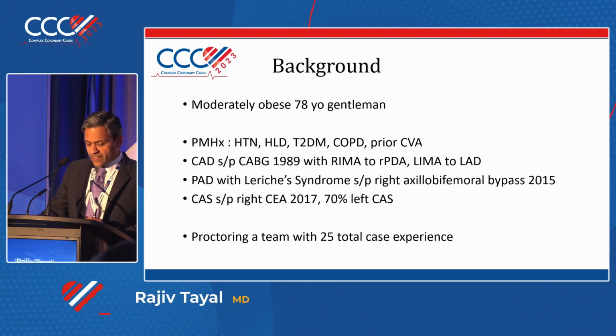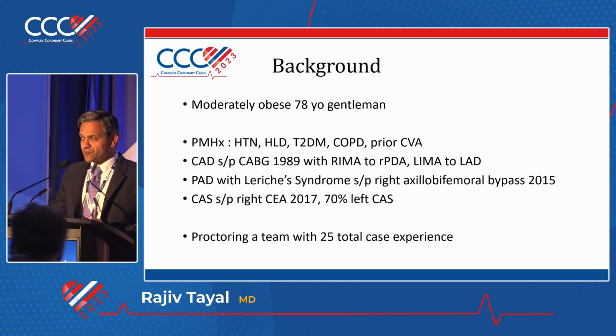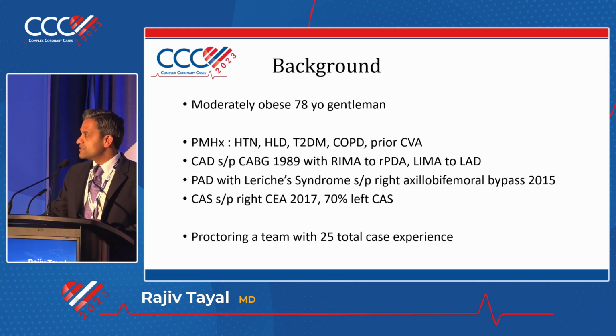So this was a case of a 78-year-old gentleman, and this was actually a case that I had proctored, but I take responsibility for. They had a pretty extensive past medical history: hypertension, hyperlipidemia, type 2 diabetes, chronic obstructive pulmonary disease, prior CVA. And as you can see, they had a prior CABG with REMA and LEMA. They had also had significant peripheral arterial disease with a history of Leriche syndrome, and subsequently undergone a right axillobifemoral bypass in 2015. They had also had a pretty significant carotid artery stenosis with a carotid endarterectomy and residual carotid artery stenosis on the other side.